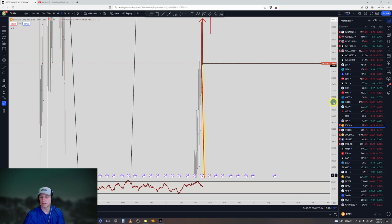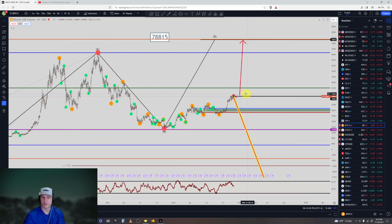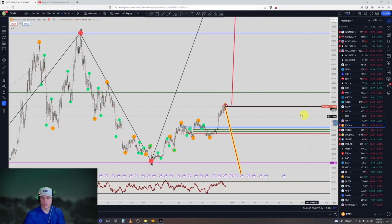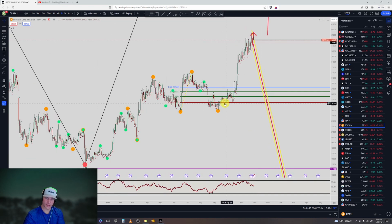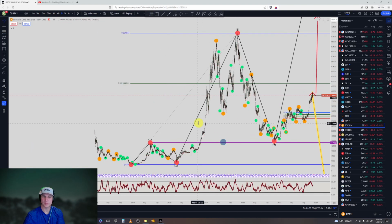If we look at the longer term for Bitcoin, we're still looking at this 5-wave potential Elliott move. The target is 78,815. If it drops below the purple line right here at 14,170, then the 5-wave Elliott move is invalidated, and that 78,815 target is no more. But that is currently where it is. We do have a potential retracement setup down here. Well, it is a retracement setup if price comes all the way back down to the 29,000, 28,500 level right there. Could this be a potential? No, it needs to go up a little bit more for that to be a potential one.